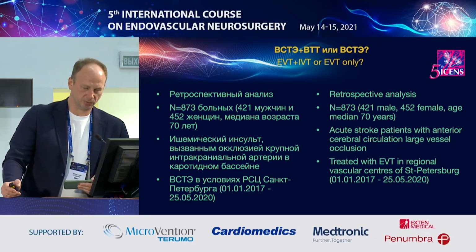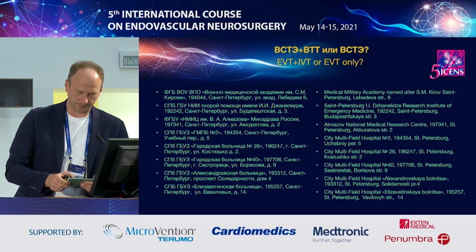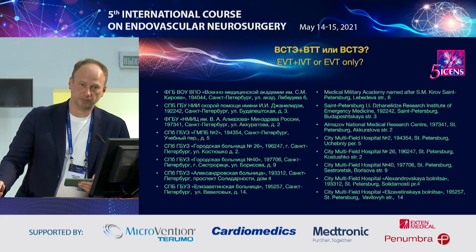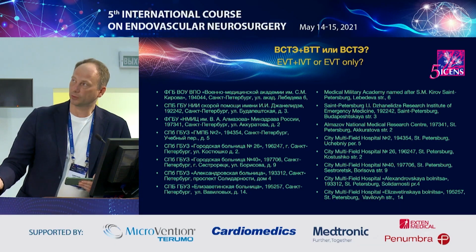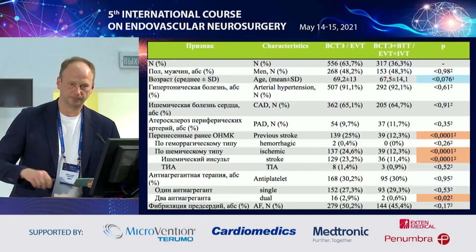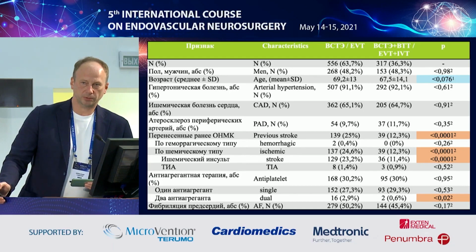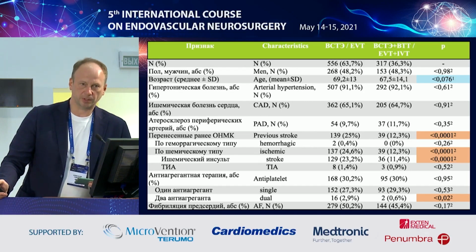Over 1,000 patients, 70 years of age on average. All were patients with LVO in the carotid circle, and the study was finalized in 2020. It involved a regional vascular center that keeps recording the general register. So what were the results that we obtained? These are the results of the real work of the regional vascular center with no randomization whatsoever.